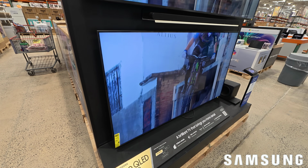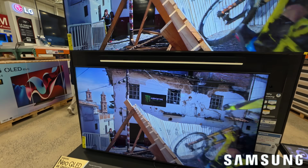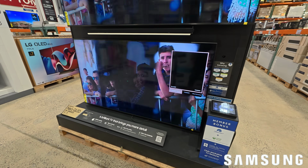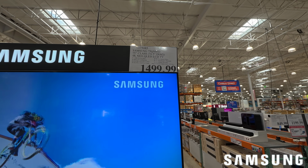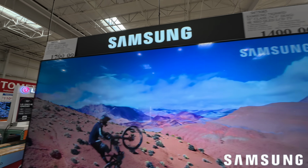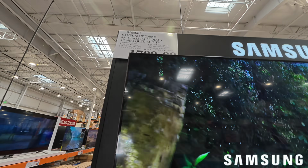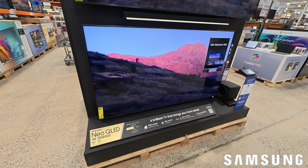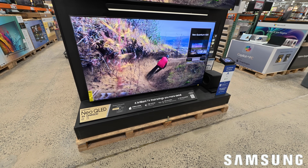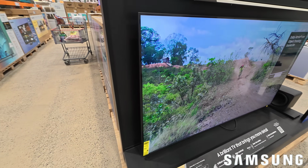Moving into my second pick for Costco, which is actually one of my favorite Samsung TVs, is the QN85D, which is their entry into their Neo QLED mini LED lineup. I'm not going to go through the prices as you can clearly see them as I reach up over, but the QN85D is an excellent mixture of value and picture quality and feature set. I had last year's model in for review, and it is excellent.